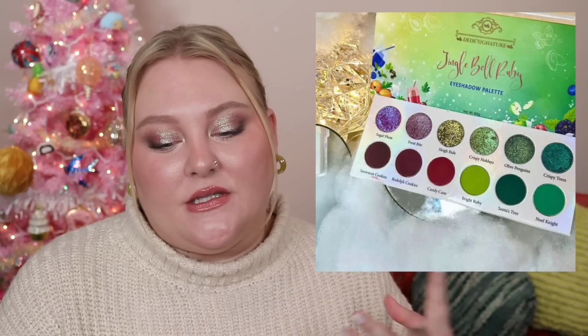Again, I'm telling you, the indie brands are just coming out with so many palettes, you guys. I want to mention specifically a palette from DD's Signature. I was so glad to see DD's Signature back up and running. I know they took like a break for a second, so I'm so glad. And the Jingle Bell Ruby palette, I believe is what it's called. I think this one's stunning.